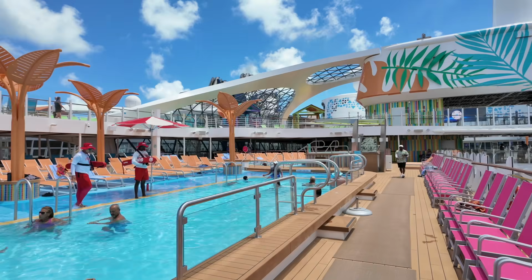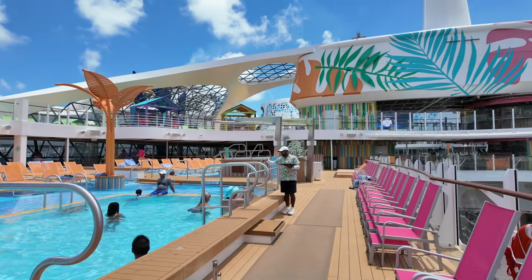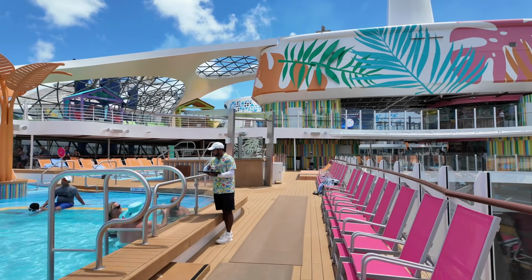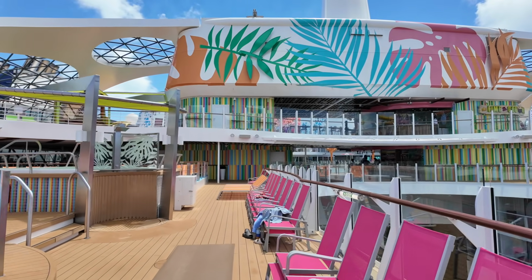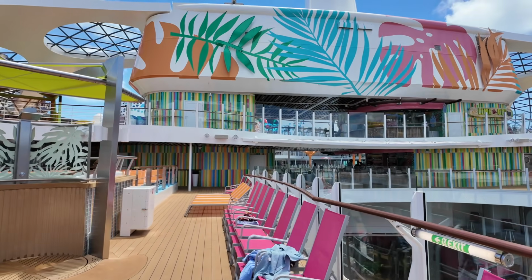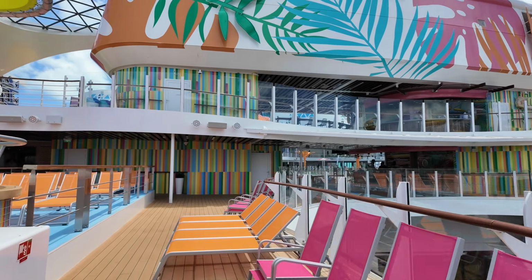Every time I take in these views, it just blows my mind at this ship design. It really is one of my favorite ship designs. If you haven't experienced it, you should try it out. Here's another look at another pool. It's just amazing the amount of space they have dedicated to swimming and relaxing. And it brings us back to the middle here where the Lime and Coconut two-story bar is.